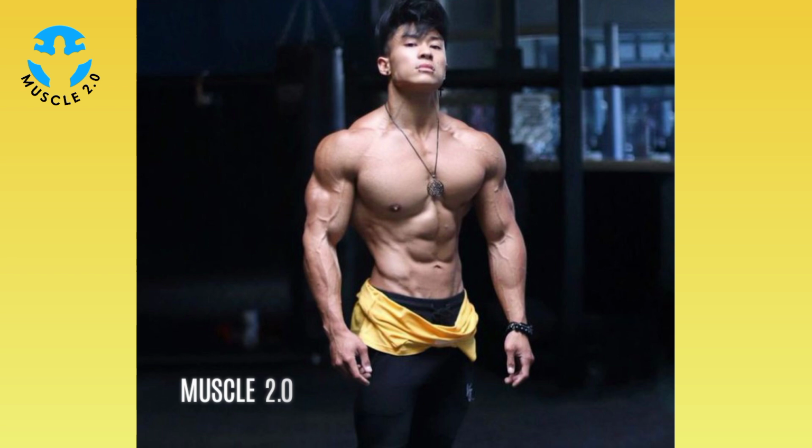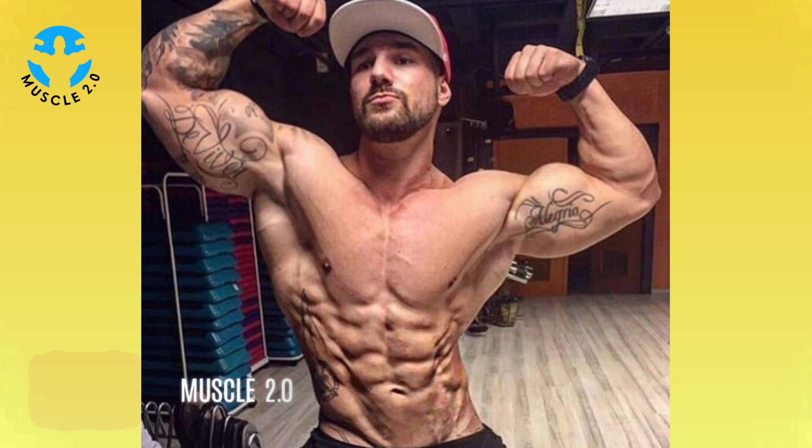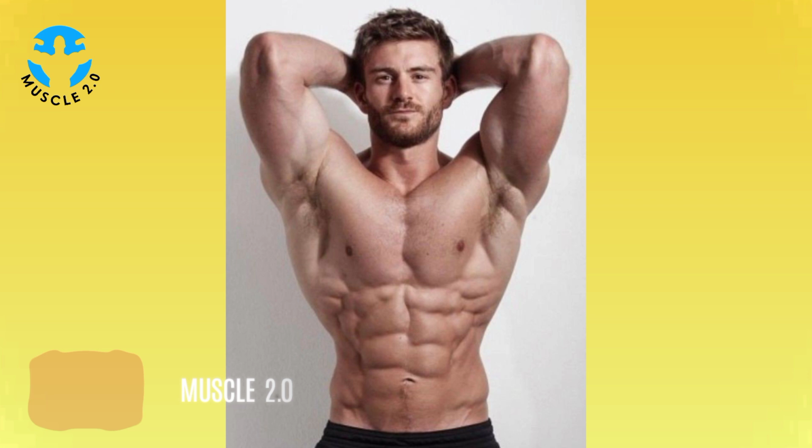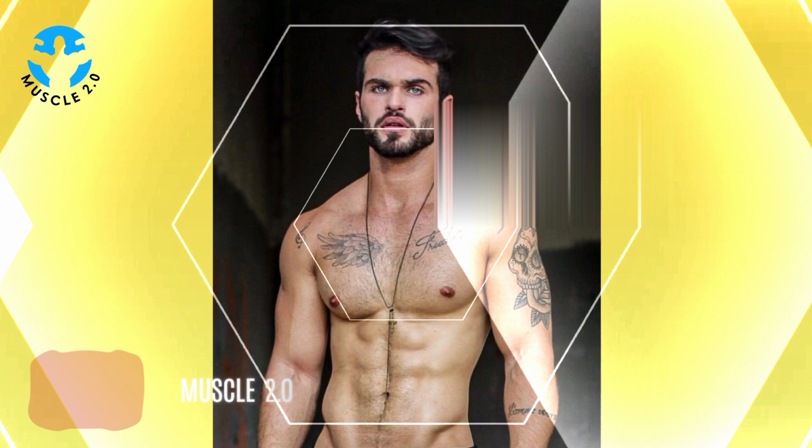So my friends, what is functional fitness? Traditional weight training focuses on one muscle at a time. Functional fitness elements typically involve groups of muscles working together, just like they do in everyday life. Several common exercises, including push-ups, pull-ups, and dumbbell squats, strengthen several muscle groups while making it easier to complete daily activities like getting up off the floor and lifting heavy boxes.